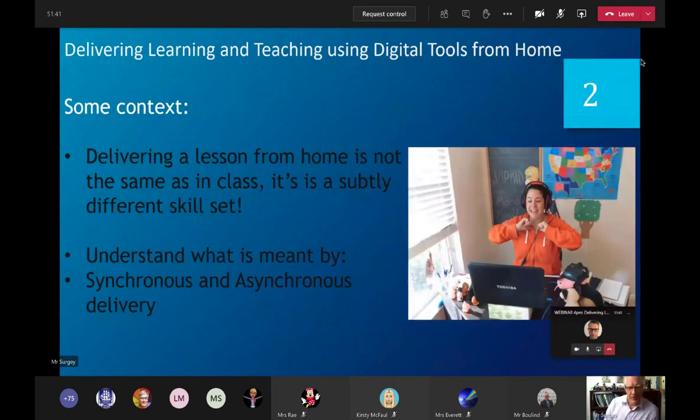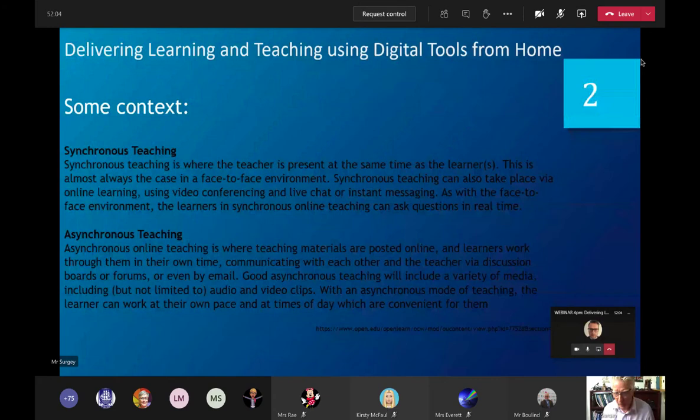Another thing to be aware of is delivering a lesson from home is not the same as in the class. There's a lot of differences, and I think you need to understand what is meant by synchronous and asynchronous delivery when we're doing this sort of thing. Obviously, when I'm in school at home, as Claire was when we were beaming into the classroom, then this was synchronous learning as opposed to the alternative, which is asynchronous learning. So again, I'm not going to labour this.